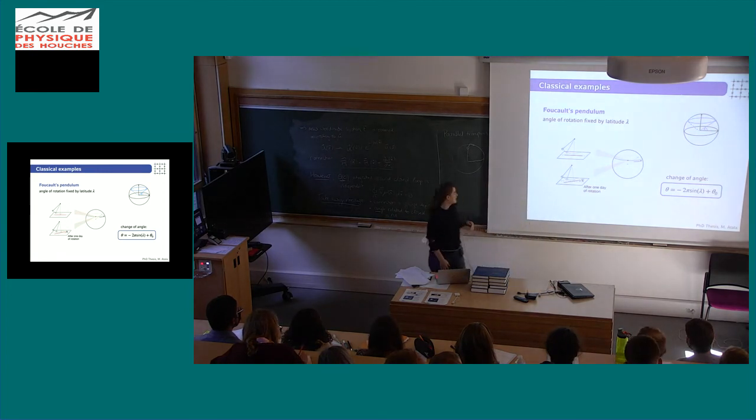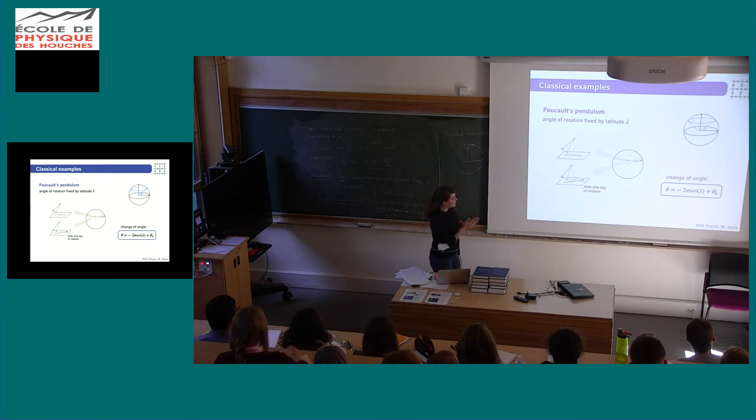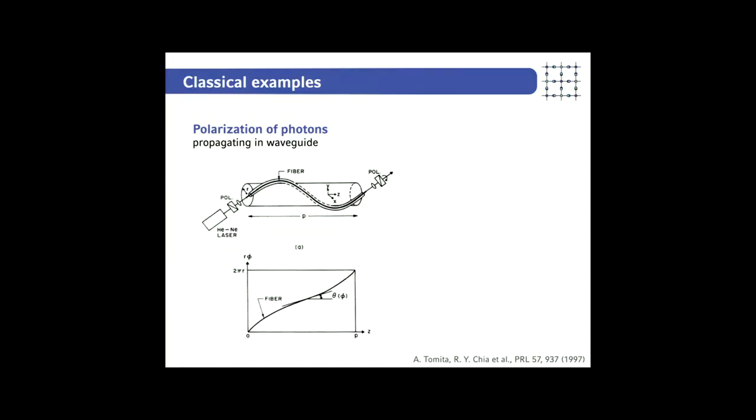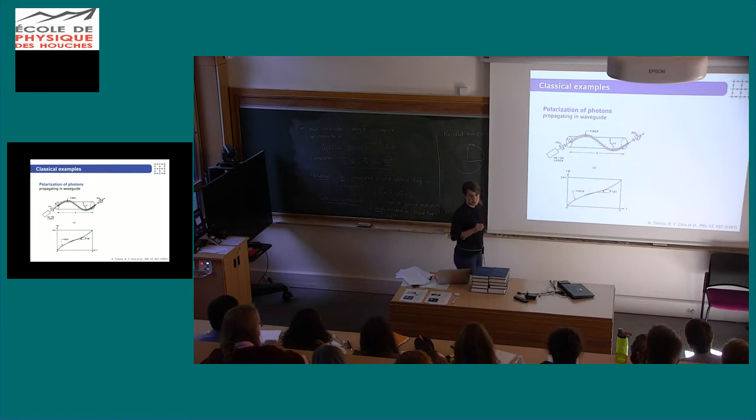And this you can simply understand by the concept of parallel transport that we just went through. But this, as I mentioned, generally happens for any vector quantity, so also for the polarization of photons. And I think the first measurement where people have reported a measurement of the Berry's phase, I didn't explain yet what a Berry's phase is, and the topological or geometric properties, was indeed with linearly polarized photons that propagate in a waveguide. So here, maybe the question is what defines the closed loop?